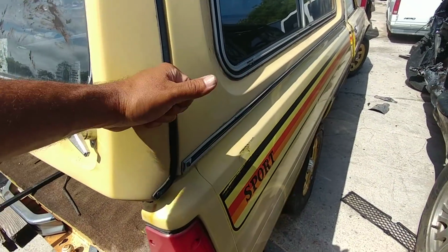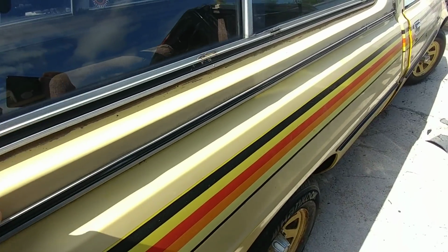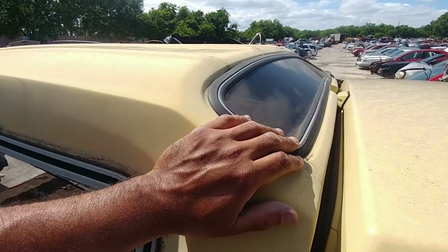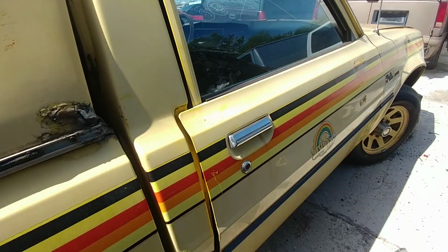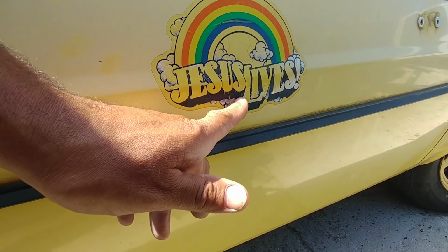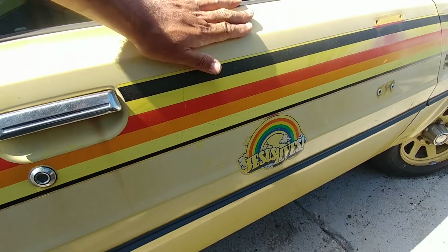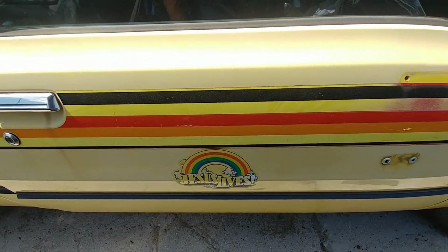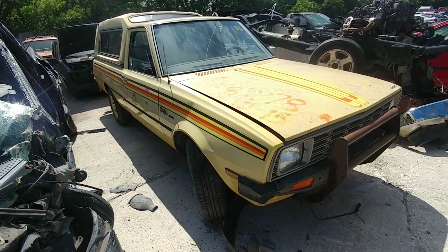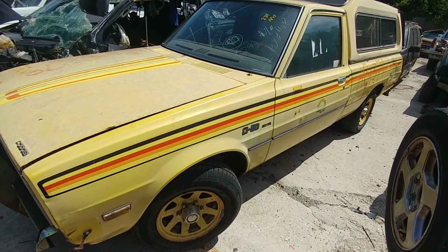So I wonder if these tops were something you just got aftermarket, or was it something you could get as an option by the dealer? I'm not sure. It's cool though. I like it. And we got here Jesus Lives. Is this the Jesus Lives edition? I'm kind of thinking that wasn't an option. I don't think so. Although it actually goes with it. It's got one on the other side, right? Yeah, it's got the matching deal.